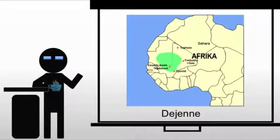We also need to talk about the Dejenne. Now, they are living in an area around the Niger River, and this is an area that's very similar to the Fertile Crescent, an area where the river floods regularly, you get fertile land. It's very closely following the river. The Dejenne in Mali are on high ground surrounding the river, and we see evidence of blacksmiths, sculptors, and potters.